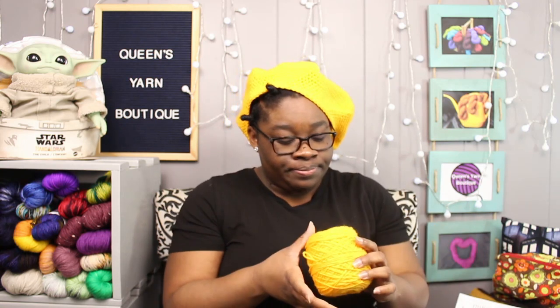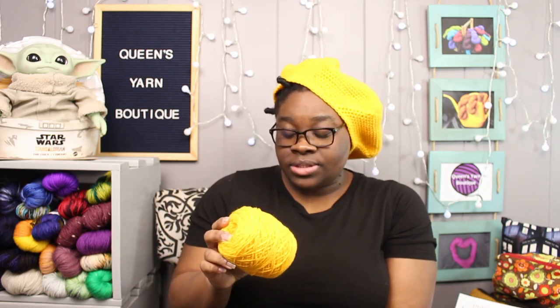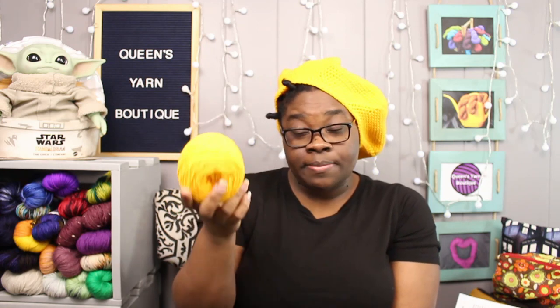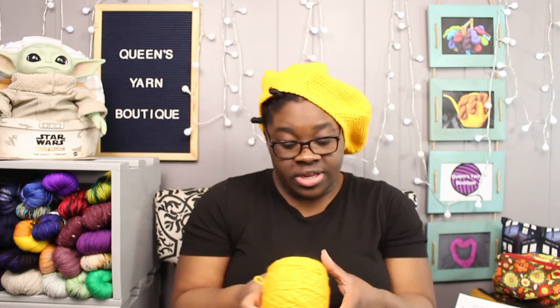So the yarn that I used, I had some scrap yarn. This yarn was gifted to me. I'm not sure, but I know it's worsted weight. I feel like it may have been Walmart Mainstays, or it may have been Hobby Lobby. I'm really not sure. But anyway, it is worsted weight yarn. There's no ball band with it, but it is worsted weight yarn. It's super soft, wherever it's from.